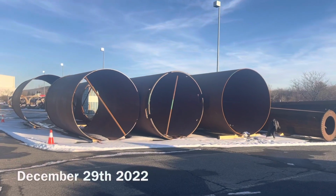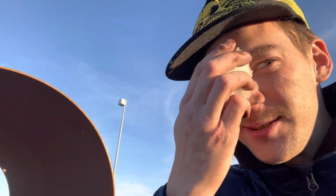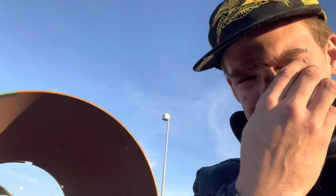Back at the full pipe. So my face is covered in rust. And this is how we're cleaning it.